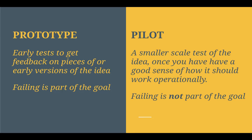By the time you get to a pilot, that really is a smaller scale test of your, quote unquote, final idea, once you have a really good sense of how it should work operationally. And so all of those parts that you've prototyped, you've put them together, and now the rubber hits the road in a different way where you're like, okay, hopefully this runs. If it doesn't, it's still a pilot and you're here to learn, but you're not aiming to fail at this point. You're hoping to succeed so that you can scale from there.